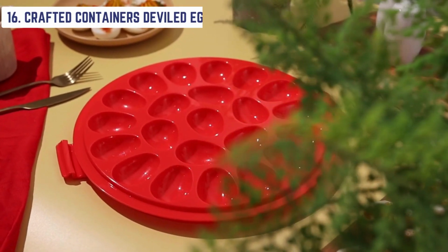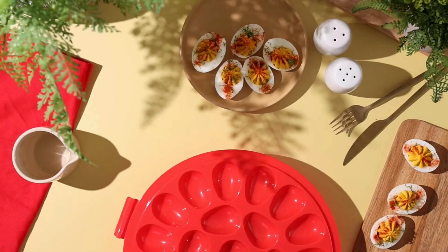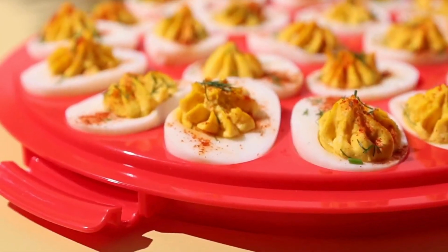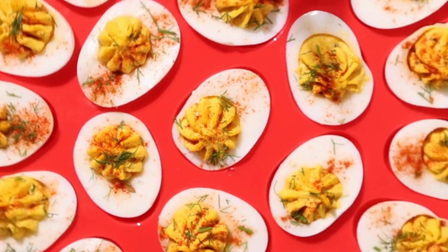Next, we have the Crafted Containers Deviled Egg Carrier. It ensures your deviled eggs remain safe and pristine during transport, thanks to its clever design, featuring 22 deep slots and a secure snap-on lid. No more worrying about squashed, messy eggs. This carrier keeps them in perfect shape, letting your hard work shine.